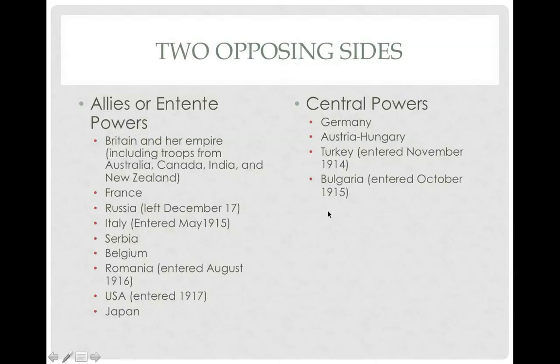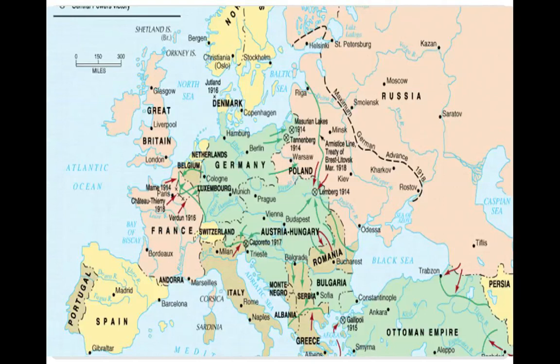and Japan. Then the Central Powers of Germany, Austria-Hungary, Turkey, which entered in November 1914, and then Bulgaria. There you see a map of the Central Powers, the Entente Powers, and their sort of allies.